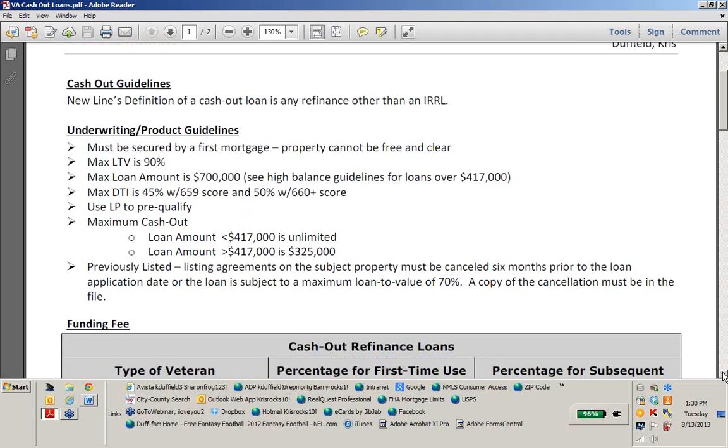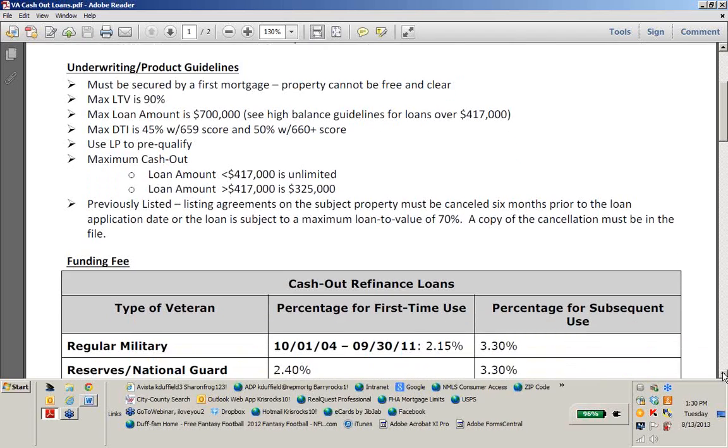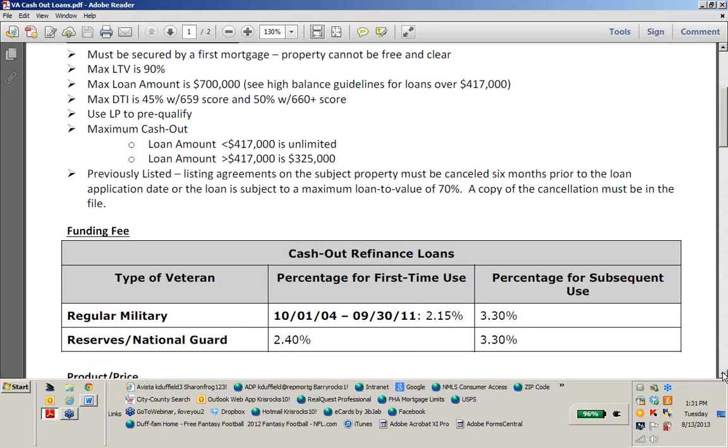Your maximum cash out, depending on your loan amount, could be either unlimited, if your loan amount is less than 417, or it could be limited to 325 over 417. If your subject property was previously listed, listing agreements on the subject property must be canceled 6 months prior to the loan application date, or the loan is subject to a maximum loan to value of 70%. A copy of the cancellation must be in the file.